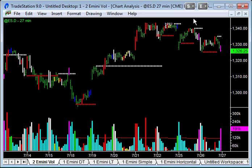So you're going to be interested to see if 25 holds and we break to the upside tomorrow, or do we have a final spike down and then break to the upside? Again, directionally, I think we're incredibly news driven at the moment, so it's not worth sticking your neck out.